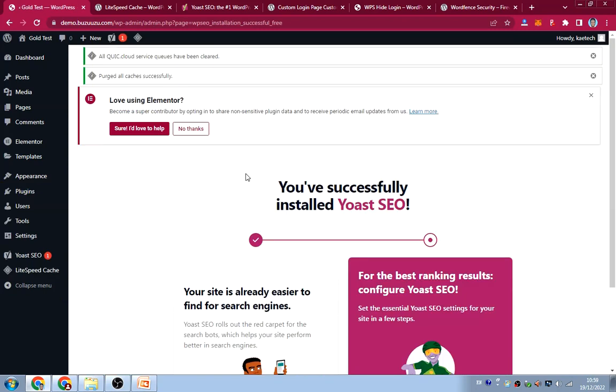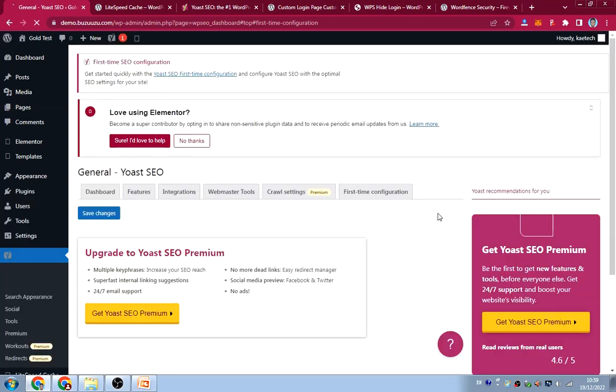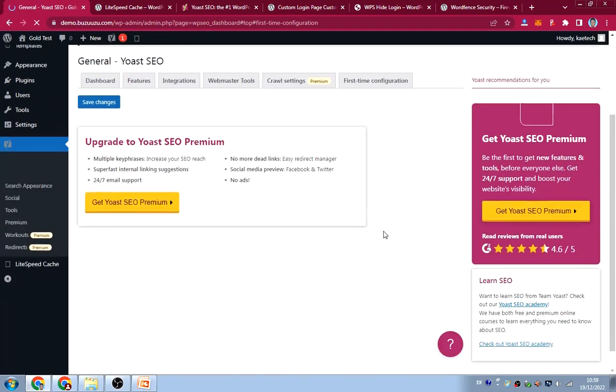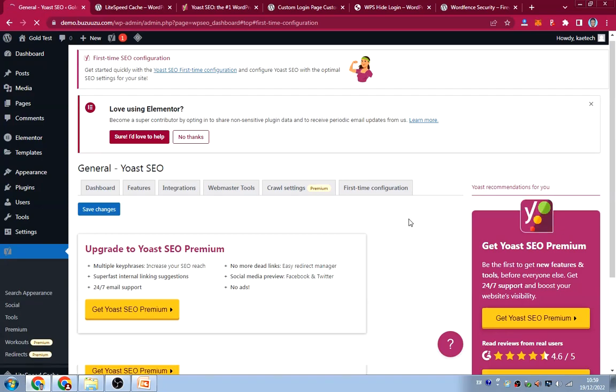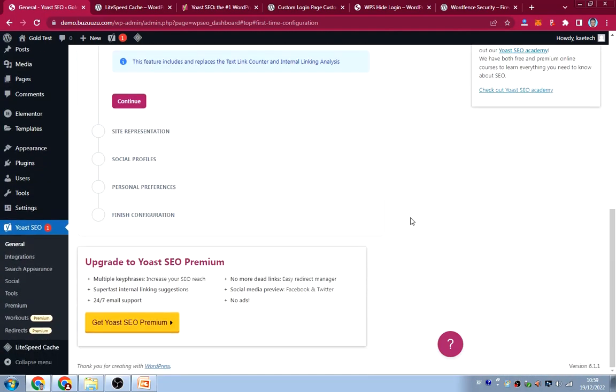So now that our plugin is successfully installed, what do we have to do? We go to first time configuration over here. You can start the first time configuration, or you can decide to skip it, it depends on you. But I'm going to start the first time configuration. As you can see, it will bring you to the Yoast dashboard, the general settings and everything. You're going to see everything.